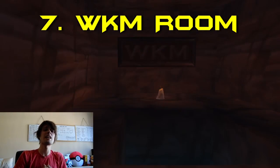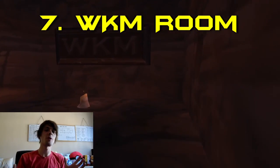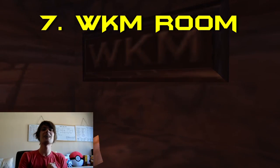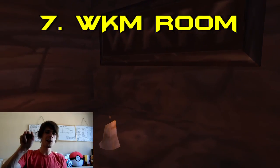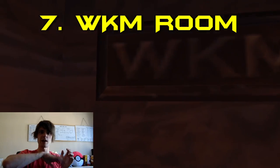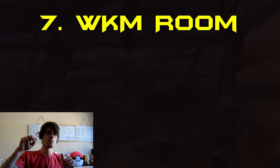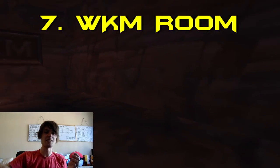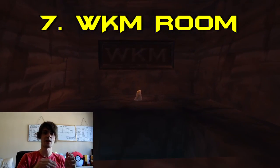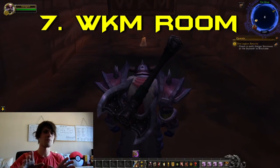Number 7 on our list is the WKM room. And this is located in Orgrimmar in this massive pillar with a big boulder on the top. What you're going to have to do is run over to a certain little area along where you do your training in Orgrimmar, and it's basically exploiting again just to get underneath Orgrimmar, and then mounting up once you're underneath the specific zone, you fly up and you go into the WKM room.